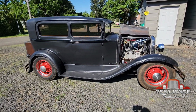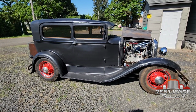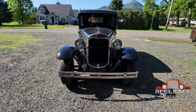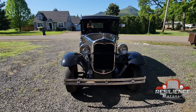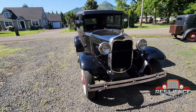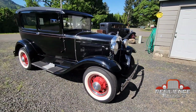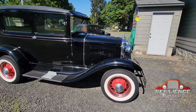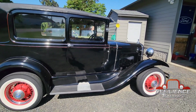Let's get to the next car, and it's a stock 31 two-door sedan. All right, guys, here's our 1931 stock two-door sedan. This is a really nice car. You guys have seen this on the channel before. We still have it. It hasn't been purchased yet.